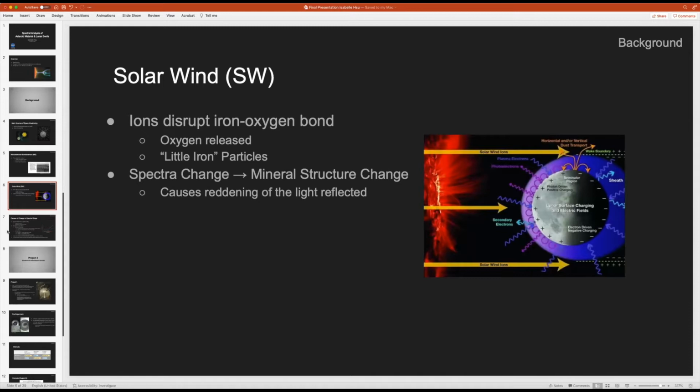Solar wind from the sun contains ions, i.e. electrons and protons, that disrupt the iron-oxygen bond, releasing the oxygen and leaving the iron as little pieces of debris called nanoscale iron. This process produces the smaller pieces of iron called little iron particles. The change in the structure of the minerals can be seen in the spectra, where the presence of little iron particles causes reddening of the light reflected.